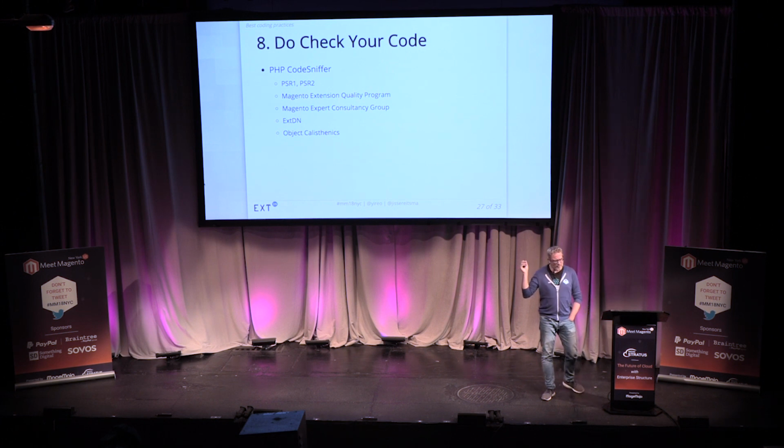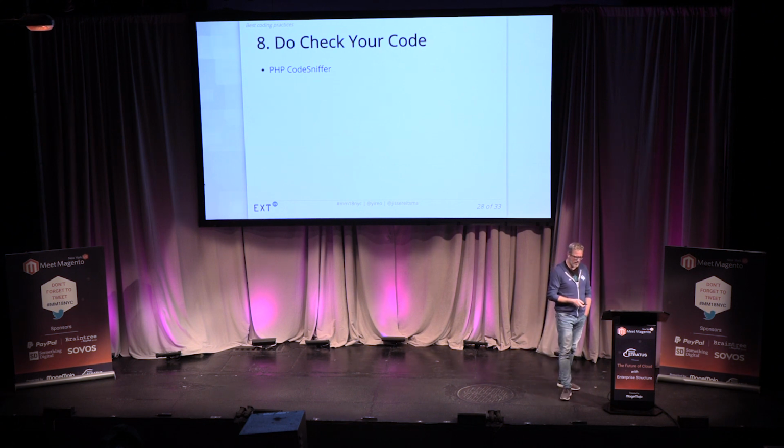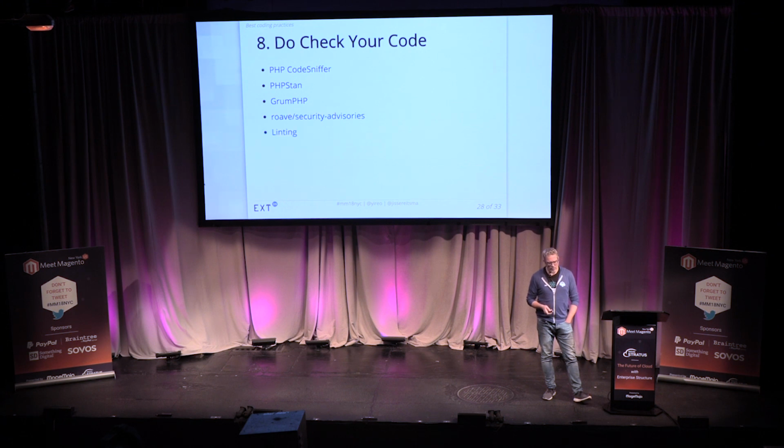But the important thing is basically to realize there's CodeSniffer rule sets that allow you to be really detailed, allowing you to check certain code quality standards. But then the biggest question might be which one to follow. And that's something I hope to answer in a couple of slides. But just to finish off, what is checking your code? You could use different tools like PHPStan, GrumPHP, the security advisories, linting itself, testing itself, etc.